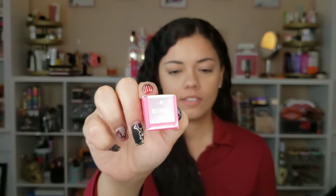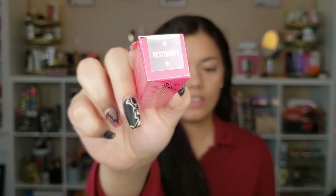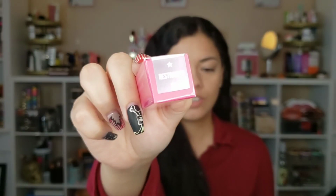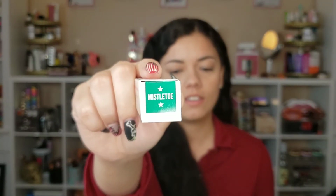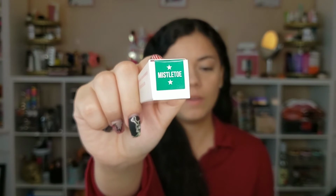The next three things we have are velour liquid lipsticks. The first shade I have is Restraints, which, let's see if you can see. There we go. Restraints. The next shade we have is Mistletoe, which I'm super excited for because I don't believe I have a green liquid lip from Jeffree Star just yet. So here we have Mistletoe. And then the last shade we have here is Romeo.